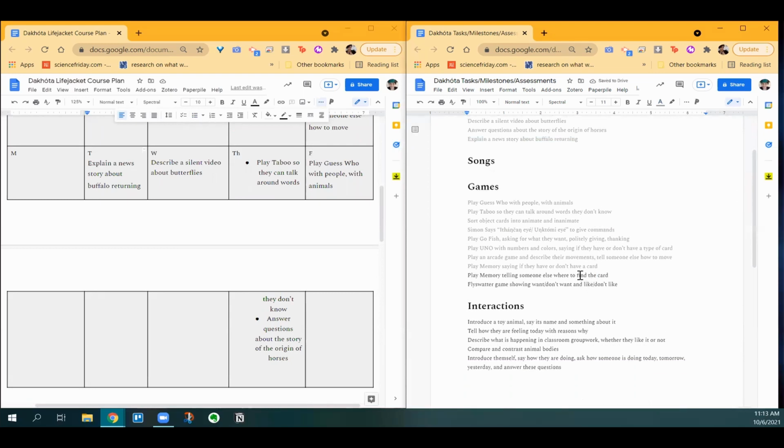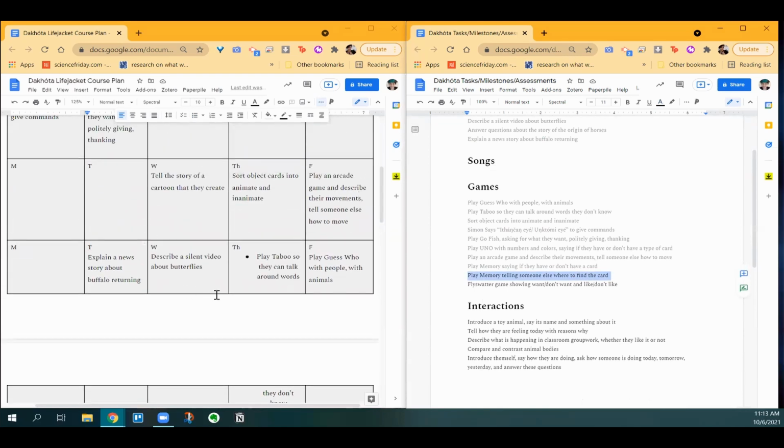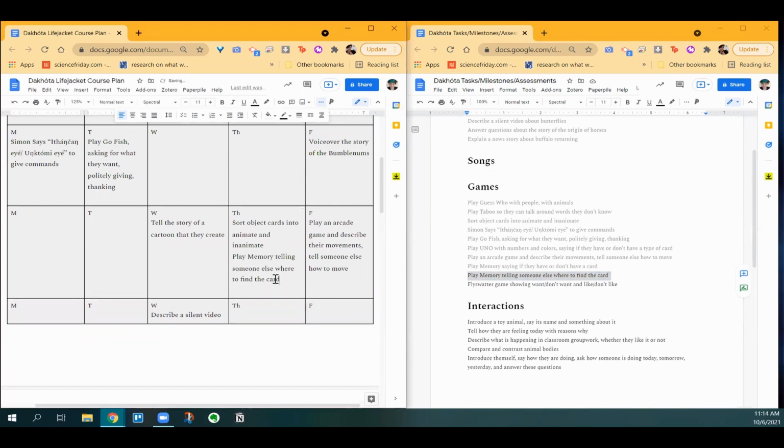We had playing memory and just saying what card they have as one of the earliest tasks, but having to tell someone else which card to flip involves movement instructions, so it's more advanced and it's a good prep for the arcade game activity, which will use the same phrases only faster.